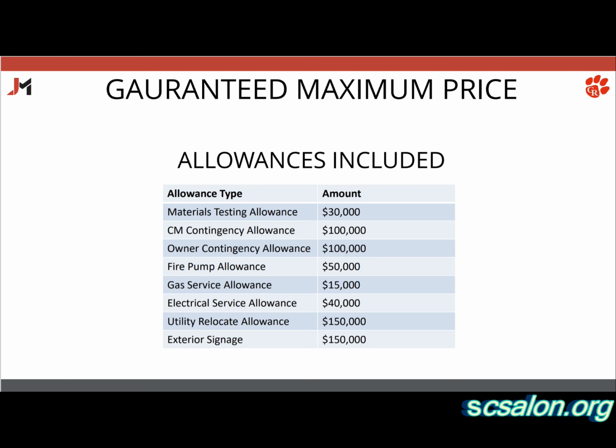Okay. Utility relocate allowance, that $150,000, that is for the sewer line that we discovered in the middle of the property. We're lacking information from the city on the sewer line, so we've had to make the worst assumption, and that is it is a sewer main that we have to relocate. If it is in fact a sewer main, it will take $150,000 to relocate it.